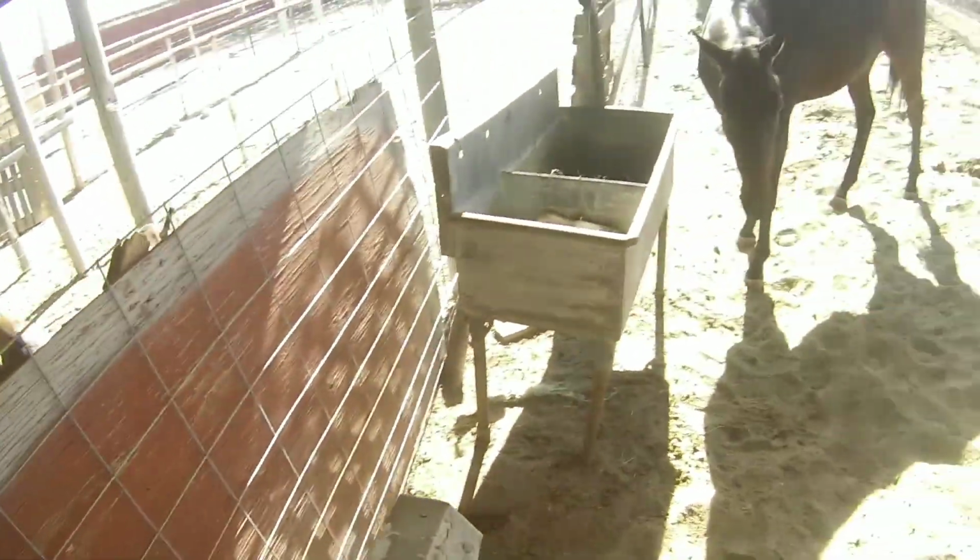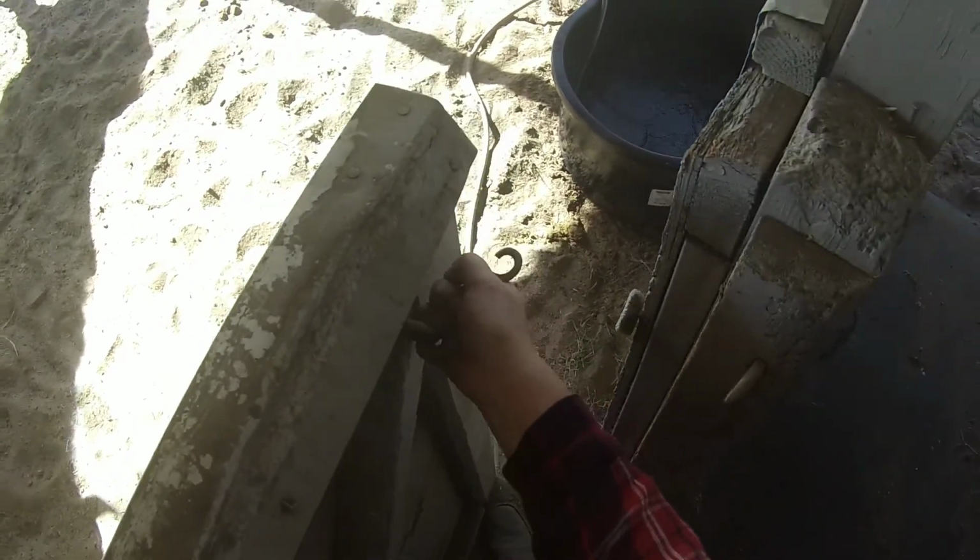Okay, now, since we already are starting to give him fresh water, we are now going to close the door and probably head over to the tack room.